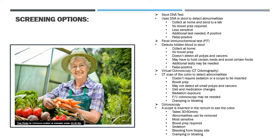It does require bowel prep, so you do need to make sure that your bowels are prepped and clean to help them visualize your colon better. The downside to this test is that it may not detect all small polyps and cancers. You may need to make some diet and medication changes prior to the test.